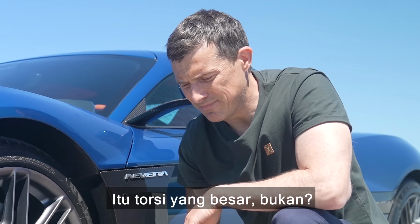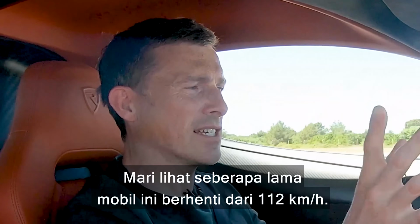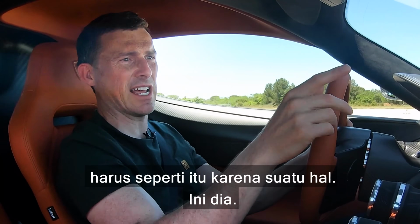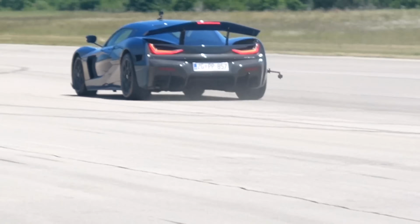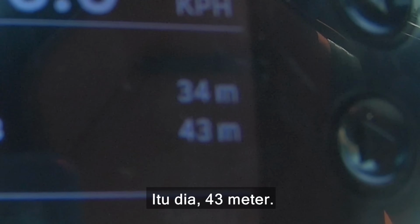Yeah, it's a lot of torque, isn't it? So like, just brake test it. Let's see how long it takes this car to stop from 70 miles an hour. If I ignore the kilometers an hour in my reading, it just has to be in that for reasons. Here we go. Whew. There we go. 43 meters.